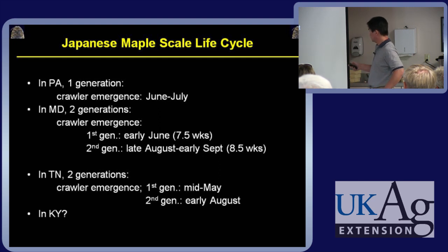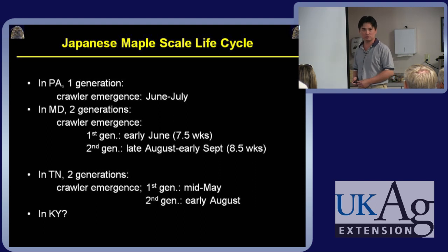Now, Tennessee, these numbers actually come from Amy's publication. First generation in mid-May, second generation in early August. Is that about right? Yeah? Okay. Kentucky? No idea. No study being done yet. But I think Kentucky is probably very similar to Maryland, about two generations at about the same time.